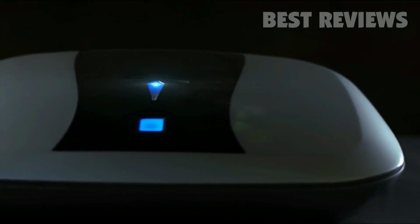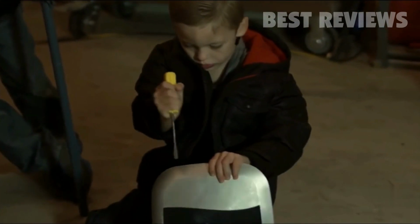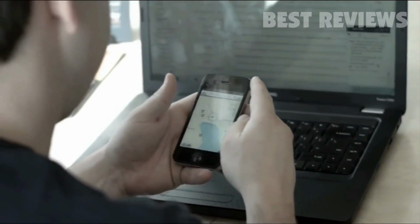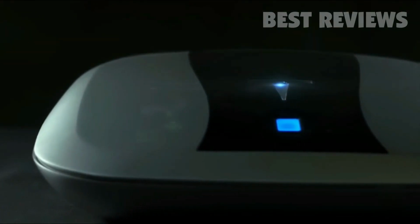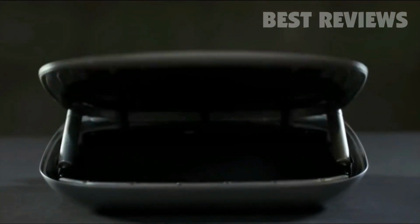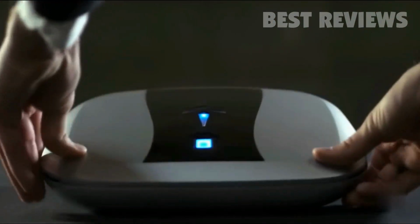Beneath the premier model's tough aluminum exterior, you'll find other innovative features, like the GunBox Auto Alert System, which will send notifications directly to your phone in the event that your GunBox is tampered with. And if your GunBox is stolen, you can track it in real time with the equipped GPS technology. Safe storage, quick access. The GunBox. Defend responsibly.